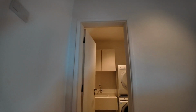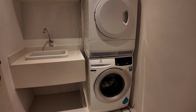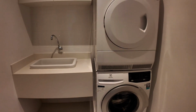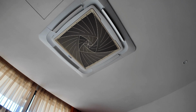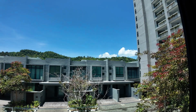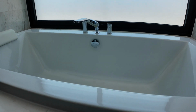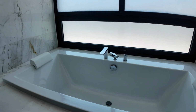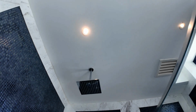So the second level has a very well set up laundry along with a sink. So a washer and dryer set up. And a little bit of a mess, but this is the master bedroom. Each bedroom has a fan and a very good centralized air con. And here's the rest of the neighborhood. So you feel like you're in a neighborhood, which is good. You got a walk-in closet, basically. It does have a giant tub, which is cool. You do have a rain shower type of setup, which I like.